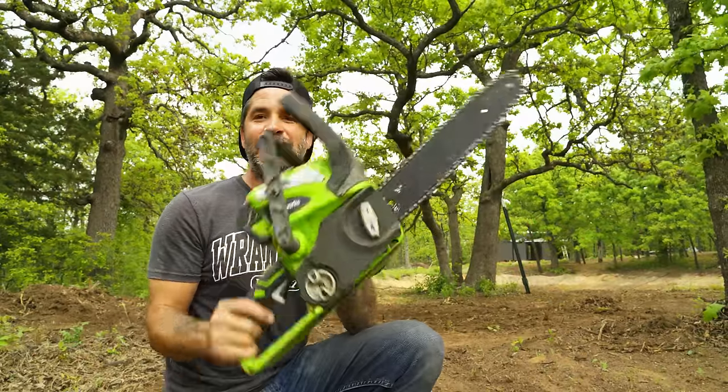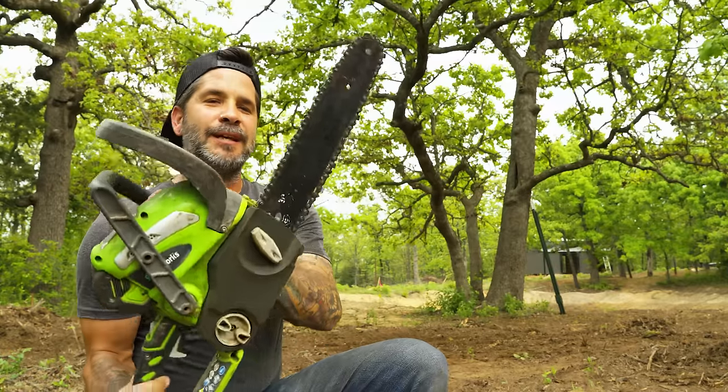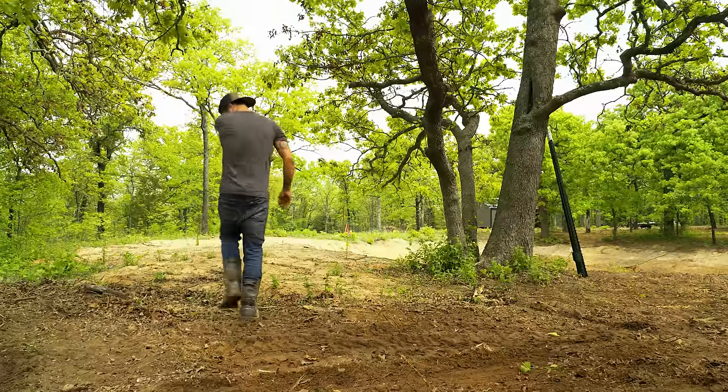I keep these little chainsaws in the side-by-side or four-wheeler or whatever, and I end up using this more than I do the gas-powered one. I would recommend getting something like this, a little battery-powered one, just to keep with you. It works pretty freaking good.